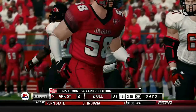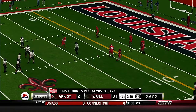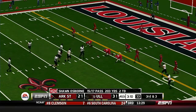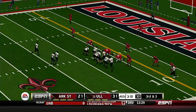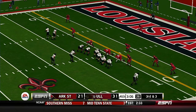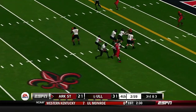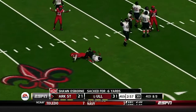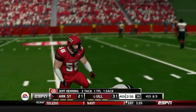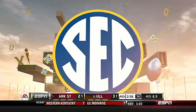He steps out around the 12-yard line. Reception. Gain of 14 on the play. That makes it 3rd and 3. Now he tries to buy some time, and he's going to be sacked for a loss. What a play by the freshman linebacker. There's really nothing he could have done against a rush like that.